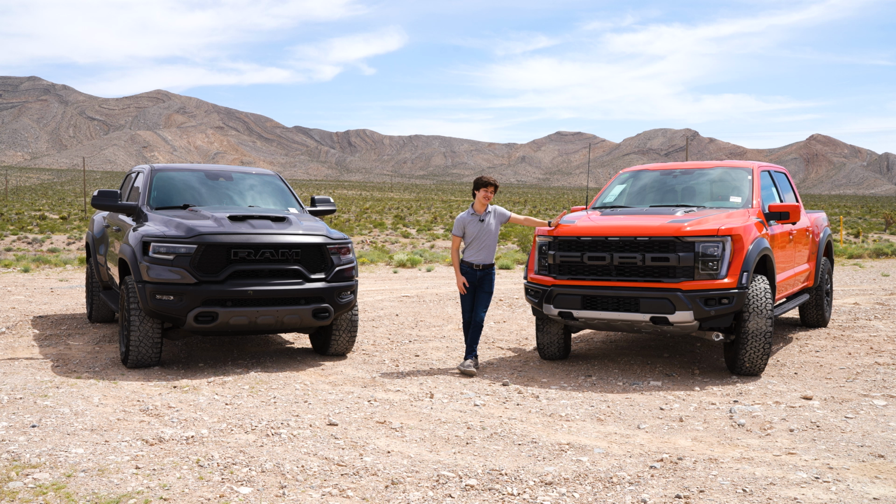I'm standing in between America's two competing off-road centric trucks, the Ford Raptor and the Ram TRX. And today I'm going to be telling you why you should be buying this one over this one. Now, the first reason you should be buying a Raptor over a TRX is price.